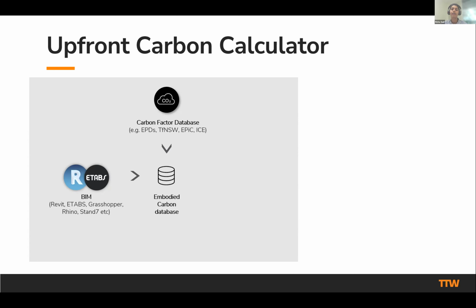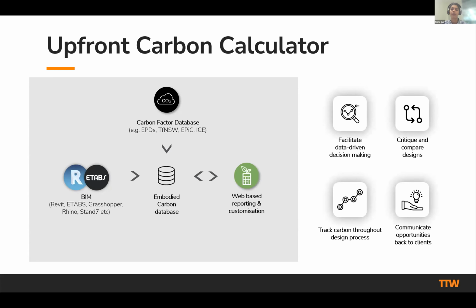Then, to effectively communicate and use this database, we've built a web-based reporting tool so that we can communicate embodied carbon information in as informative and easily accessible a way as possible. It also allows us to track the embodied carbon emissions in our projects right from the first model that we build in the early concept stages, from when we're starting to build our analysis models, through to when we start building BIM models as we design, and then finally move to construction.